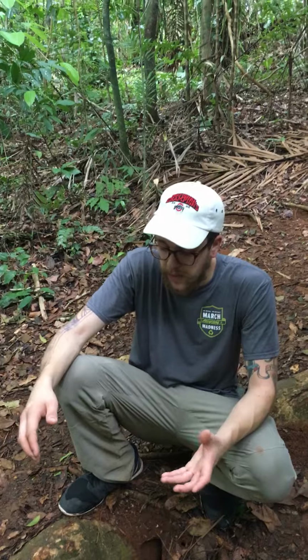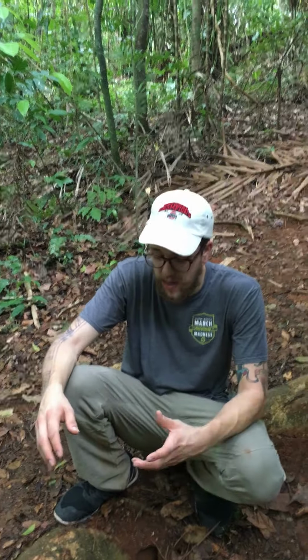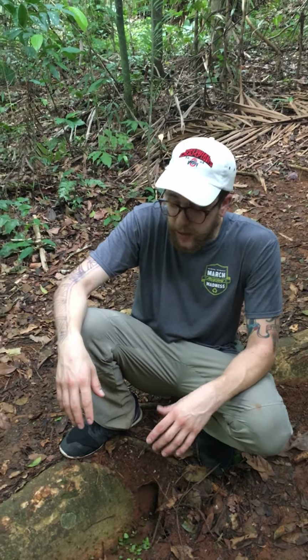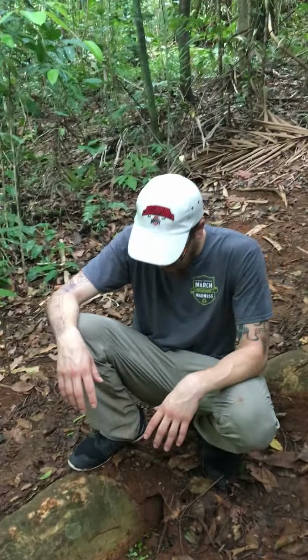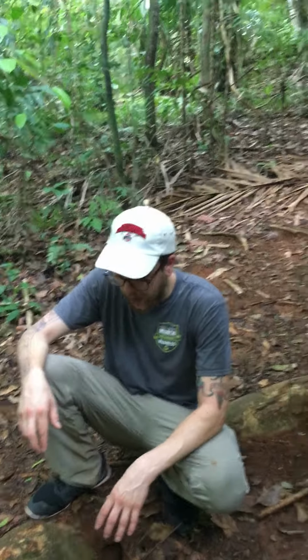So some trees may provide poisons to the leaves that they may not like, so they're going to cut smaller ones, and then others may just be higher up or too far away, so they may cut smaller. But for now, we're not 100% sure why ants cut the way they do.